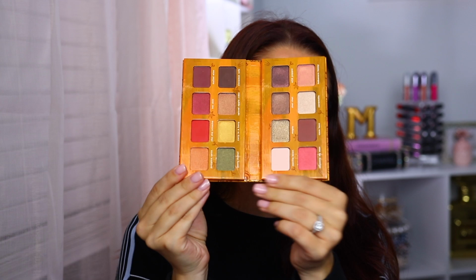So up next I have from Essence, this is the Spice Up Your Life eyeshadow palette. These ones are really great from Essence. If you haven't tried them, there's quite a few to the line, but here is what this one looks like.